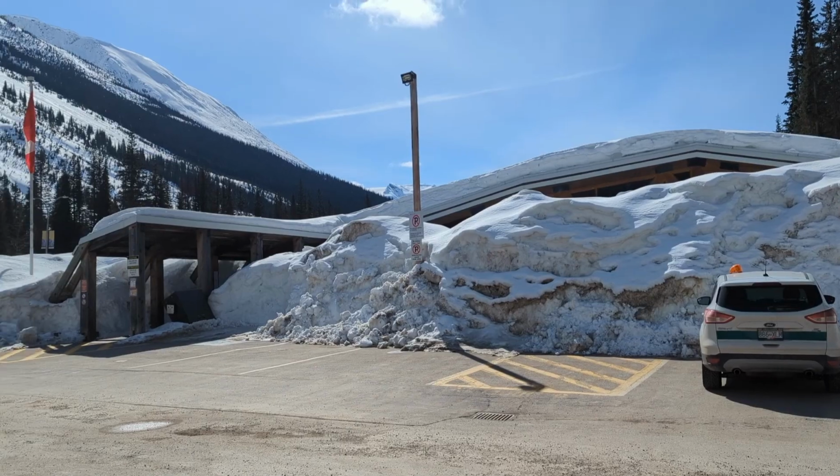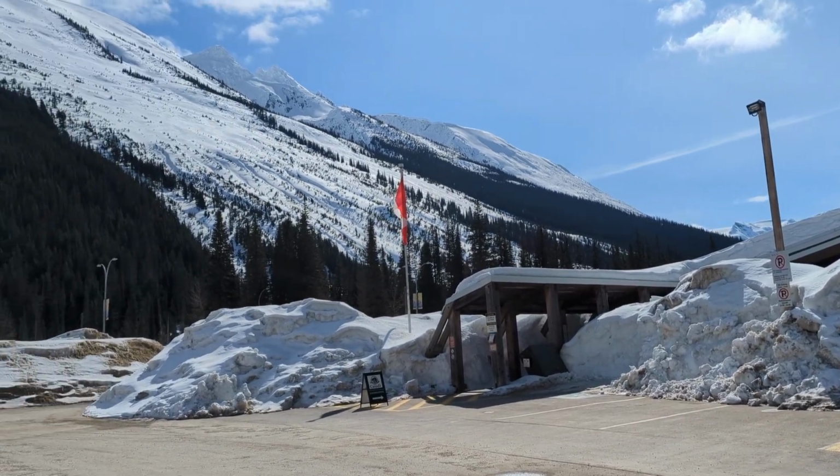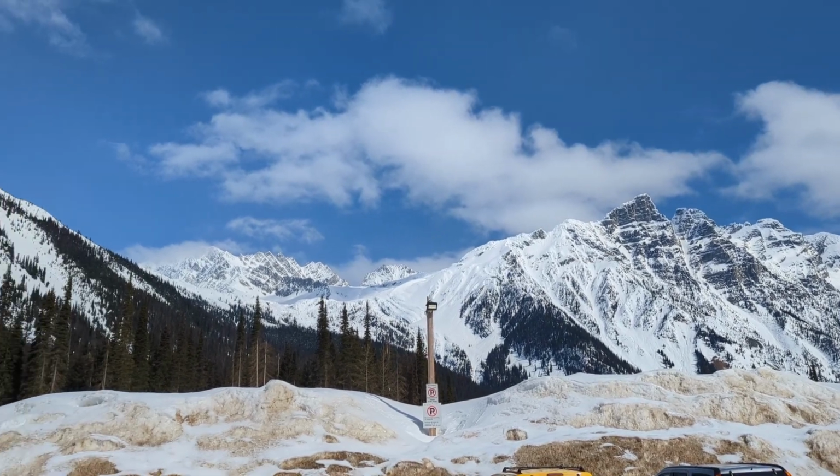I'm at the Rogers Pass in the Glacier National Park, and in this information center I asked which hikes are possible to do, and the guy said everything is too snowy, you need avalanche gear. Until mid-June it's too snowy to hike here, so unfortunately I cannot hike here.